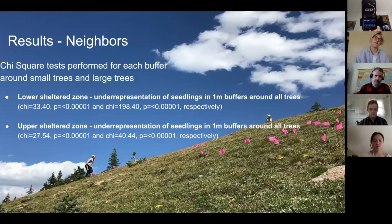So results for neighbors, we did chi-square tests performed for each buffer around small trees and large trees. A small tree would be a tree that was between 0.5 meter squared and 5 meters squared, and a large tree would be over 5 meters squared. And so we saw an underrepresentation of seedlings in 1 meter buffers around both large and small trees in the lower sheltered zone and the upper sheltered zone. So that suggests competition, which was interesting because it goes against the stress gradient hypothesis that we've been talking about.